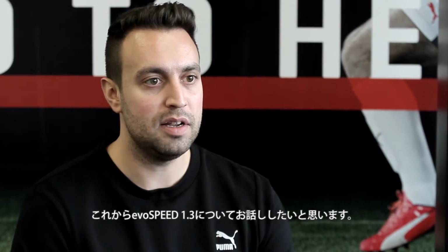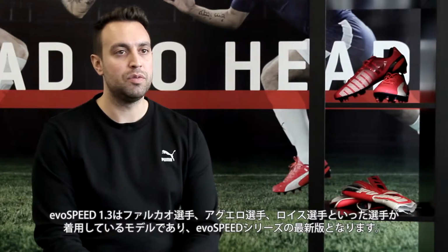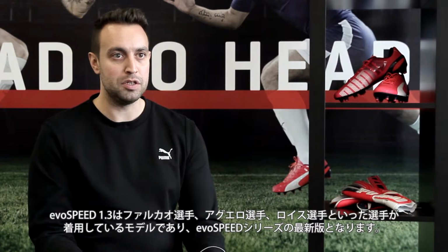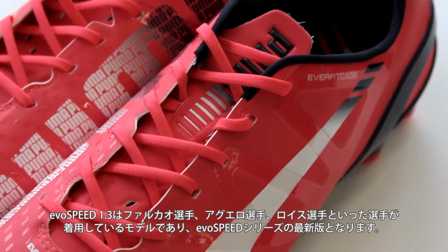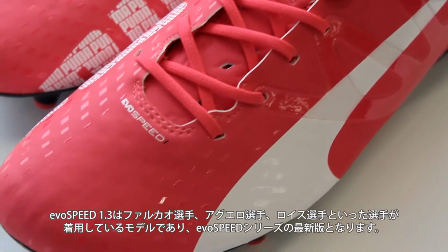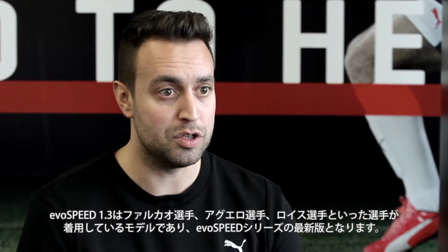So yeah, I think we're here today to talk about the evoSPEED 1.3 HG. First of all, the main players that go into this boot for the evoSPEED are Falcao, Royce and Sergio Aguero. So the 1.3 boot is the next generation from the previous boot, which was the 1.2.